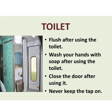Students, passenger trains have toilet facilities, mostly at the end of the coach. For using the toilet, we must follow these rules. Flush after using the toilet. Wash your hands with soap after using the toilet. Close the door after using it. Never keep the tap on.